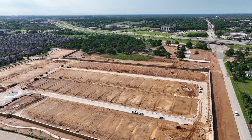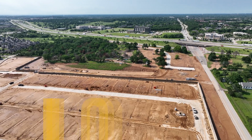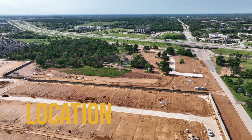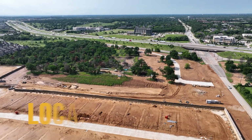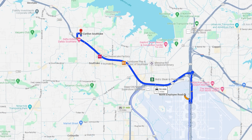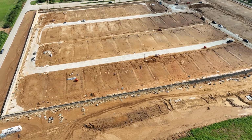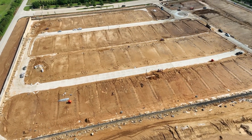And so there are pros and cons to this neighborhood. The pros are the location is phenomenal. Great access to 114. Easy way to get to the airport. Great investment. I think that this is going to boom. I really think this is one of those neighborhoods that's going to, just in a few years, go up in value. I agree.